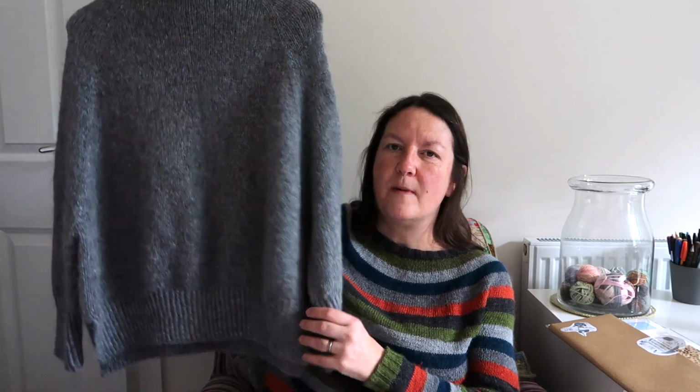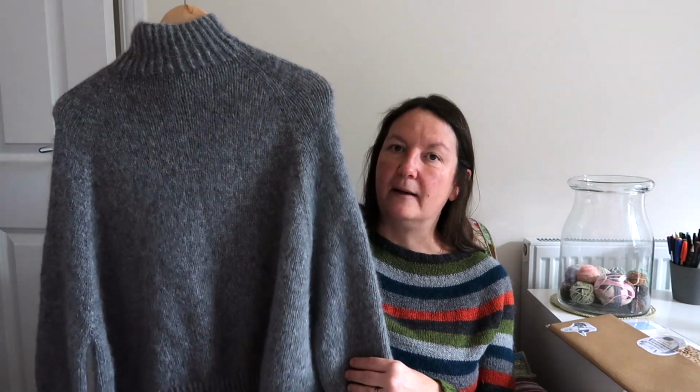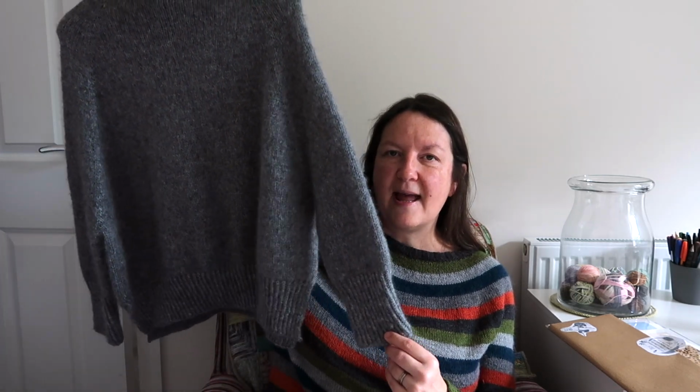Anyway, right, what have I been working on? So I've got a finished object to share with you. It's here. You've seen this almost finished before. This is the Turtle Dove sweater. It's a free pattern by Espace Tricot. It is knit using the pattern's recommended yarn, which is Drops Air, which is an Aran weight yarn.